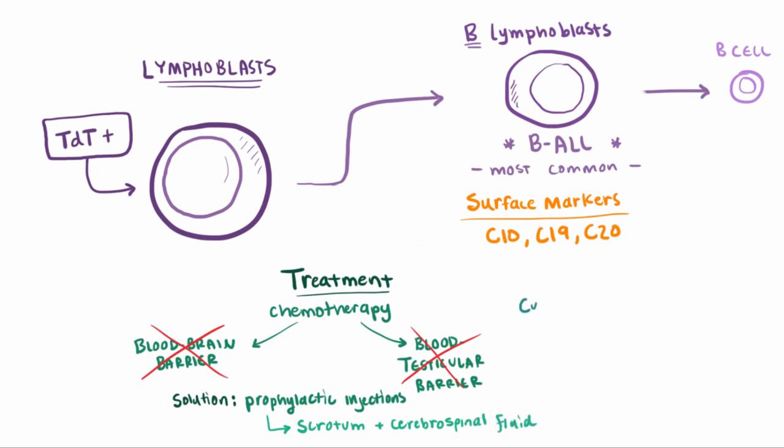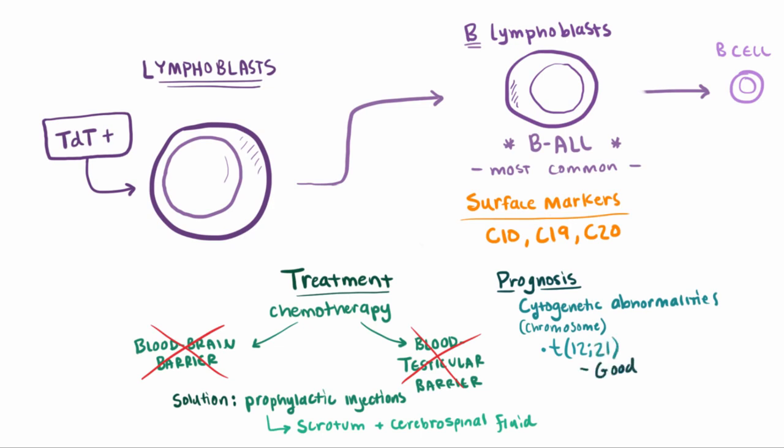If we look at these patients a little more closely at their cytogenetic abnormalities, so abnormalities in their chromosomes, we can get an idea of their prognosis. If they have a translocation of chromosome 12 and 21, or T(12;21), they'll usually have a pretty good prognosis, and this tends to happen more in children.